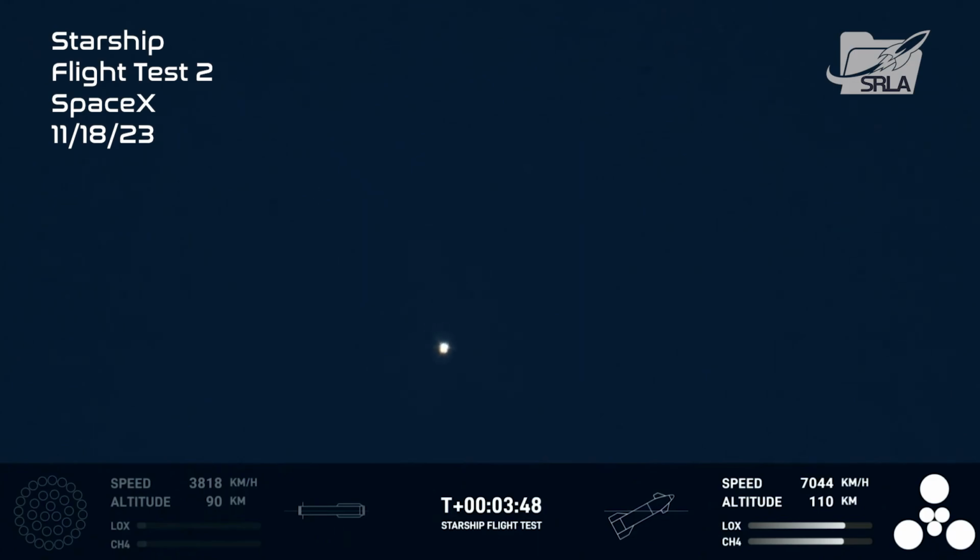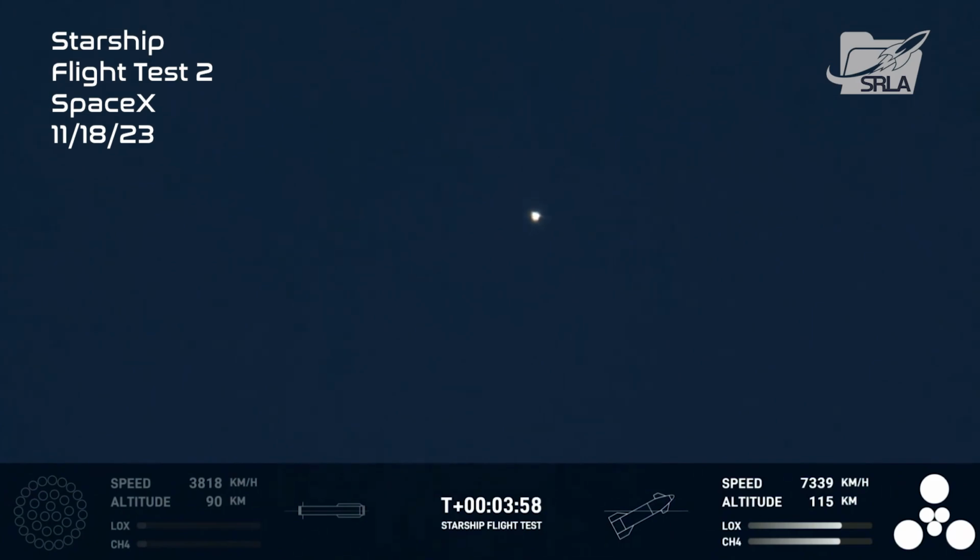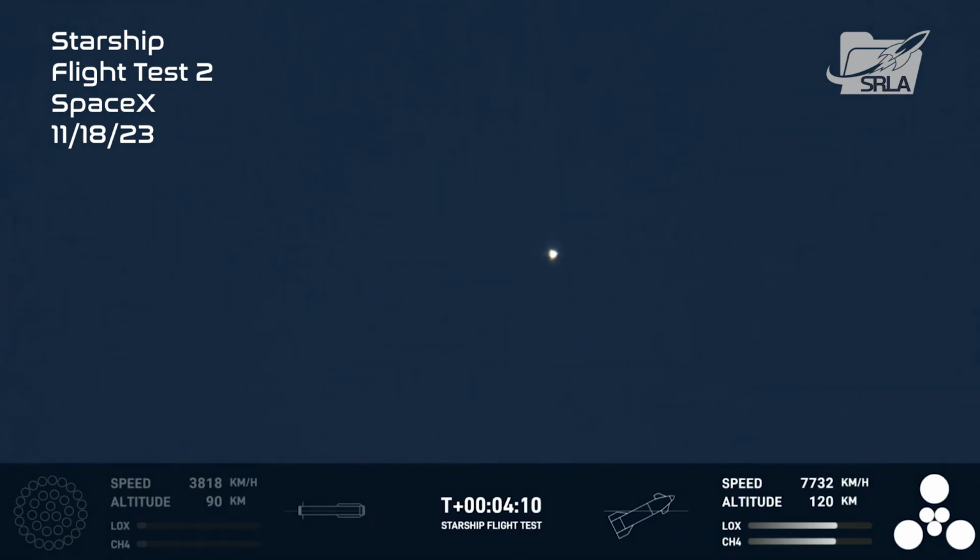Now, we did know that hot staging was going to be incredibly dynamic. We knew that there was a chance that the booster would not survive, but we're going to take that data and figure out how we can make the booster better for the next hot stage. Yeah, that hot staging put a lot of load on the top of the booster, and of course it flipped around there, a lot of dynamic stuff happening. But ship is still going strong. And it's doing great. Right now, the ship, the second stage, is on its way. Like we said, you can see all 6 of its engines are ignited.